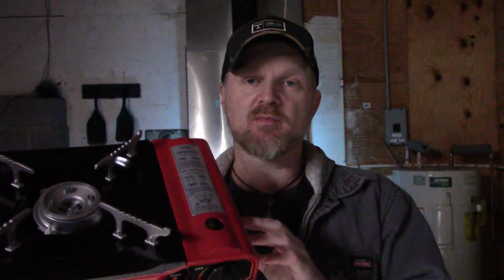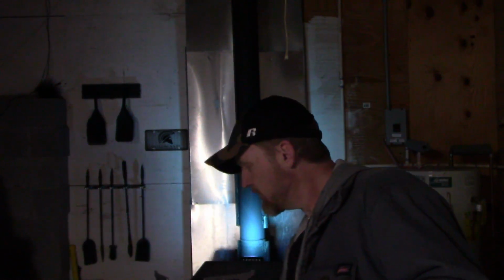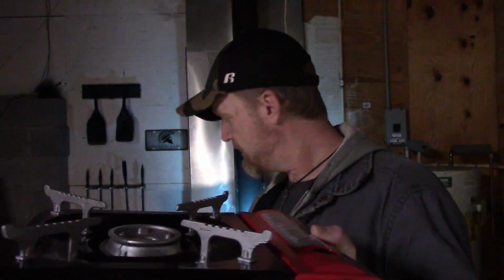They also have these same type stoves at Walmart, and these things work really well, and they're excellent. They're small, they're lightweight, and they come in their own case, like this. You can put this in the case, and then store this under a shelf in your house, like if you live in an apartment or something like that, and you're limited in space. These are excellent for that.